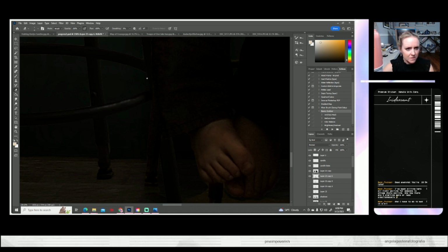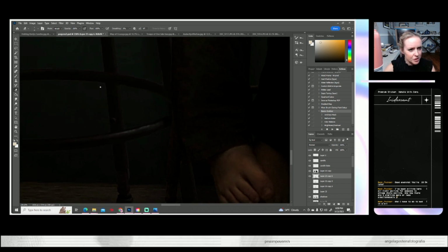And like this that I'm working on now doesn't actually need to be as precise as I'm making it, because it's gonna have a little gradient over it. It's down kind of in these shadows. I might even blur it out slightly.